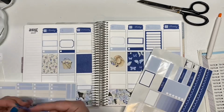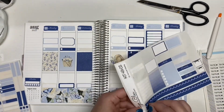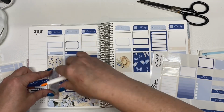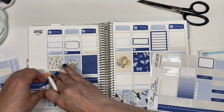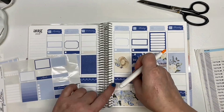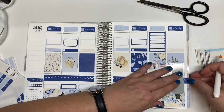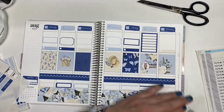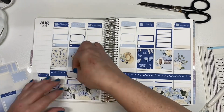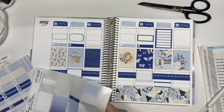So I also end up pulling up that sticker that I put on Sunday, that little check box. I'm going to replace that with a list so that I can keep track of what videos I need to film on the weekends. So far, I like the way this looks. I love the colors that are in this spread. They're very calm and not muted, but just a really nice, cool blue pattern and color scheme, which I am really enjoying.